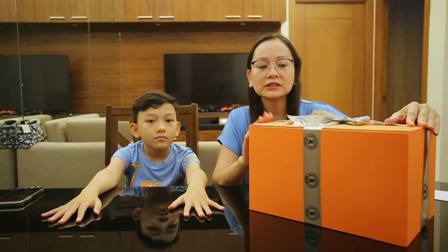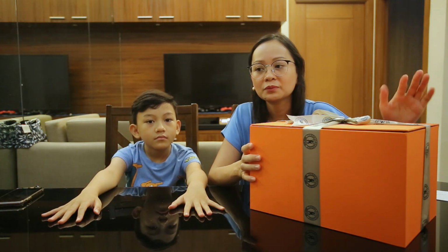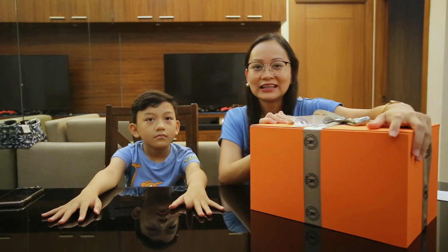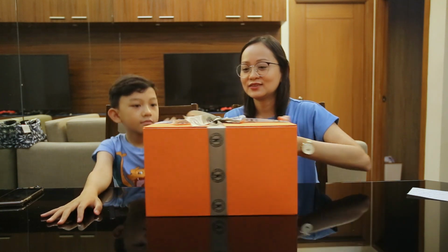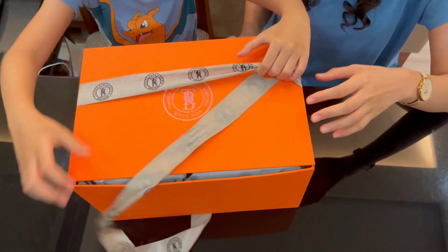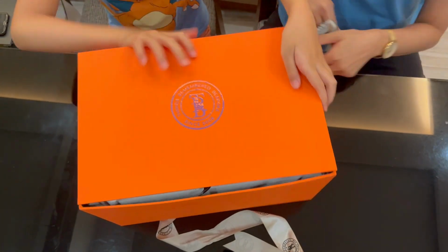So, why did I buy from them? It's because I have some designs I like from some branded bags. But I'm not the type of person who would buy a very expensive bag. So, let's see what's in here, and what Things Remembered has to offer. You can check their website, thingsremembered.ph, or you can also check their IG. That's where they post their designs.